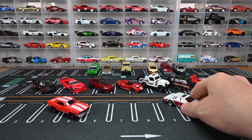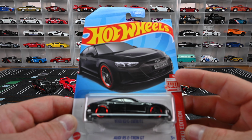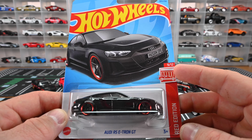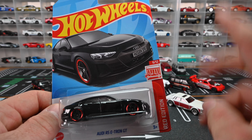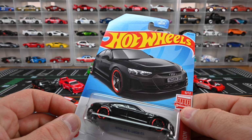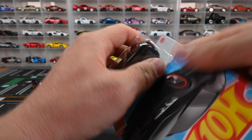All right, let's go ahead and move on to the Audi RS e-tron GT. This is the final car, part of these Mix 2 and Mix 3, sorry. And this is number 9. So we're gonna get 3 more cars for the red edition. Let's go ahead. Wow, that popped off real nice.